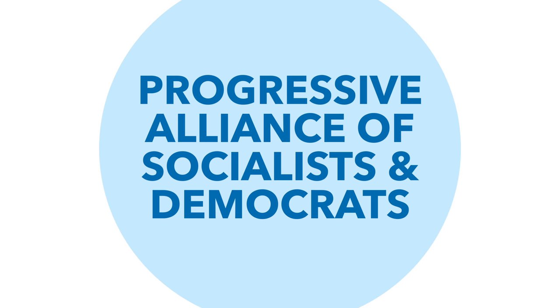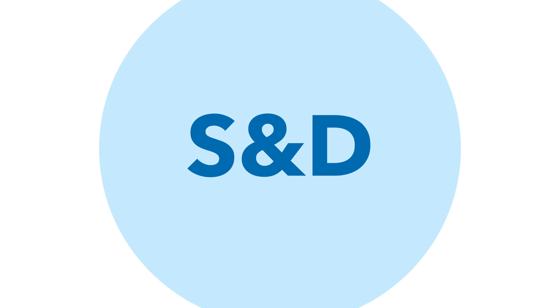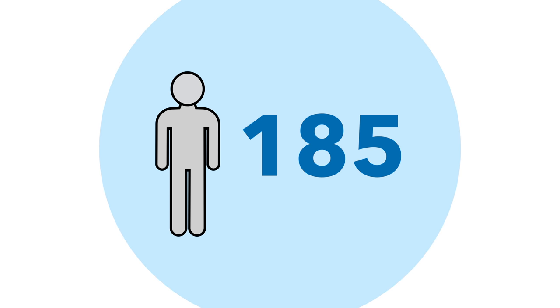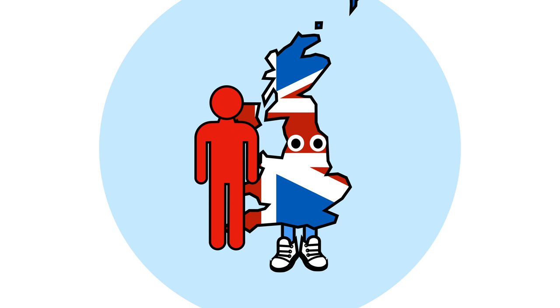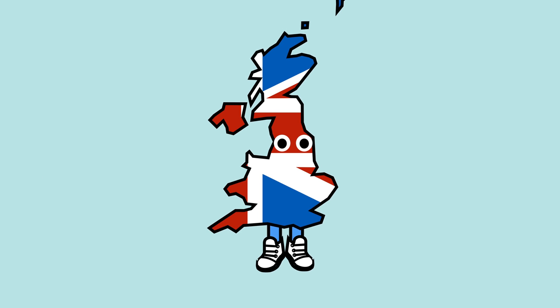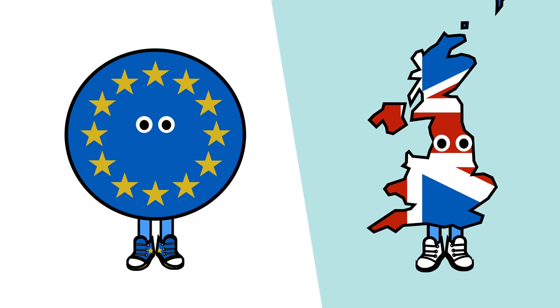The other largest group is the Progressive Alliance of Socialists and Democrats, or S&D. They're a centre-left grouping, with 185 MEPs, which includes Portugal's Partido Socialista, headed up by António Costa, and the UK's Labour Party. However, the UK is set to leave the EU, and therefore, this is all set to change, but not just yet.